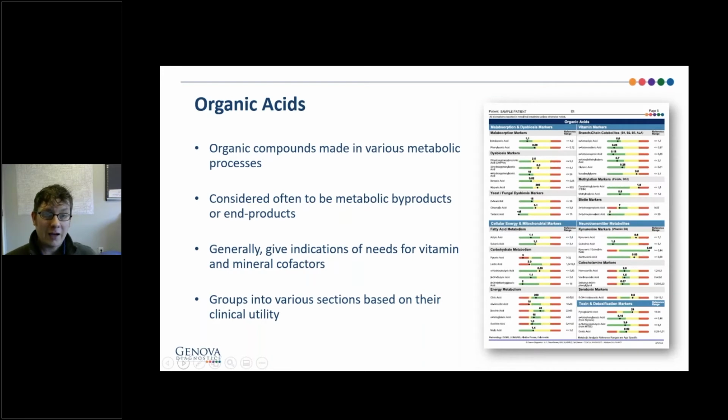So from that, we get into the analytes, starting with the organic acids. And it's important to make this distinction, I think, that the latter half of the test, everything we're about to talk about, is what we measured, what we assessed. And it's the data that we use to generate the information on the first half of the test, the functional imbalance scores or the nutrient needs. Those are all based on the rest of the test, which starts with the organic acids. So what are organic acids?